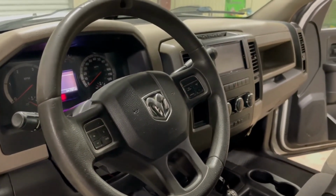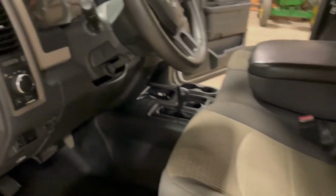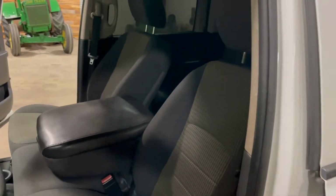247,000 miles, but someone took care of this truck right here. Like I said, got a cruise, got a tilt, got AM, FM, a radio in there. It's an aftermarket radio. Driver seat's not all tore up like you see on some of the seats there. Driver seat doesn't have any tears in it. You take a look at the backrest, everything.